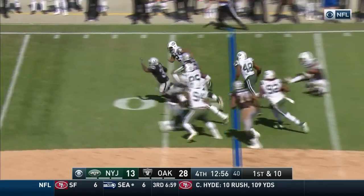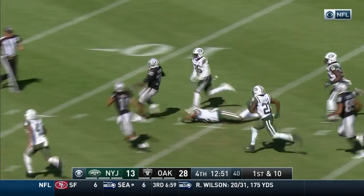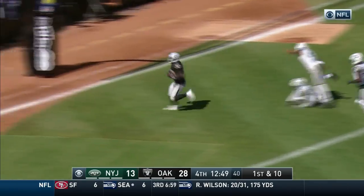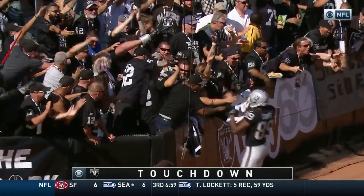Pitch it. Richard. Jalen Richard busting to the clear. Richard high, kicks it into the end zone. Touchdown Raiders. Richard with the rip.